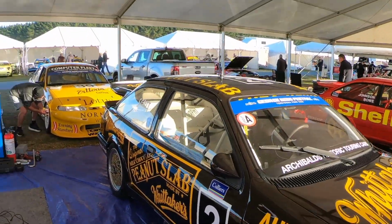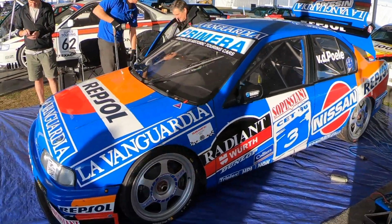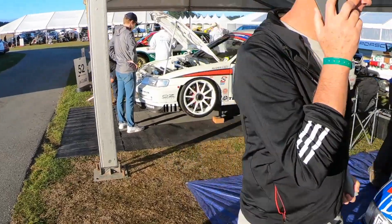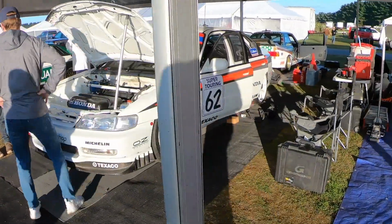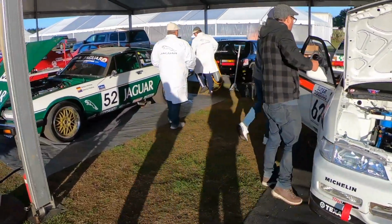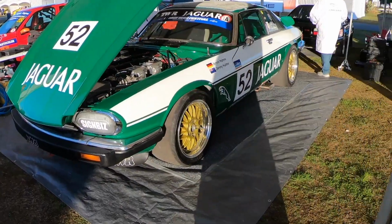This is the Spanish car championship car, actually. Nigel's Honda Accord. Beautifully presented car there. Hey mate. And pretty quick too, to be honest. This car's actually a replica. The sound out of this V12 was something else.